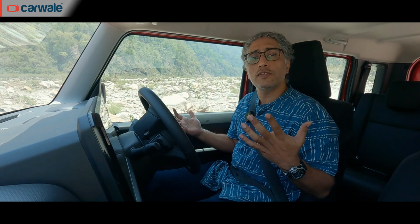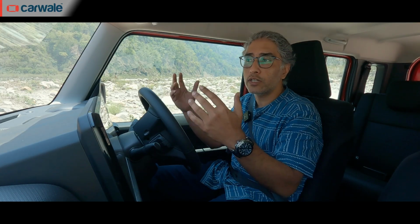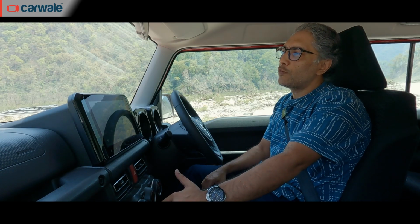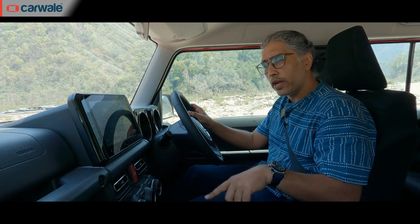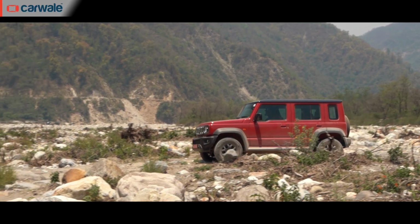Now we'll try and drive it in 4 high as much as possible and see when we really need 4-wheel low. But this is the car with road tires, and it's phenomenal how it's able to handle the flat trail. And now let's see how it handles the more challenging stuff. Okay, so now I don't know how far we'll be able to go through this, because it does seem like it's got some rocks in the middle, but we'll give it a shot. Like I said, we're in 4 high. It's got hill hold, so that's easy to get started.